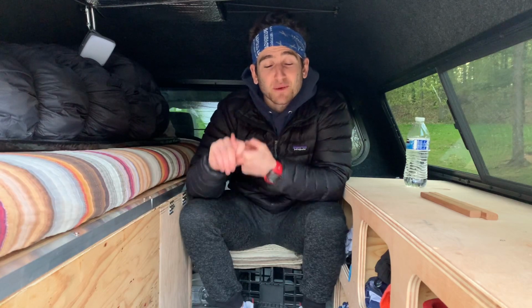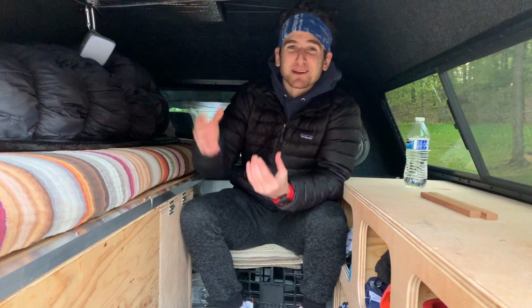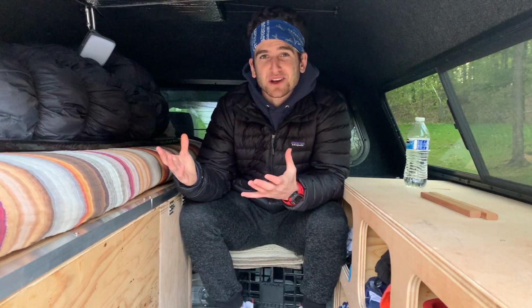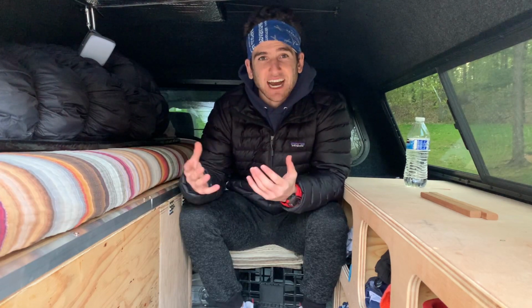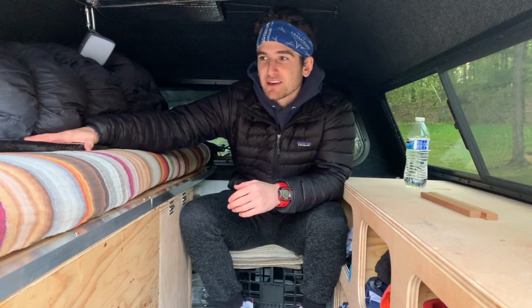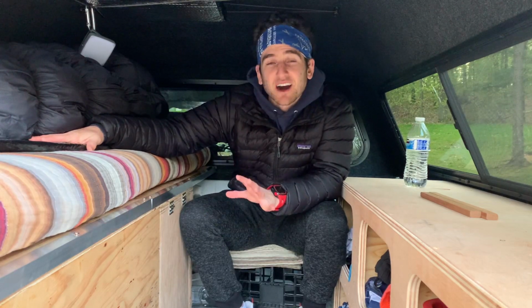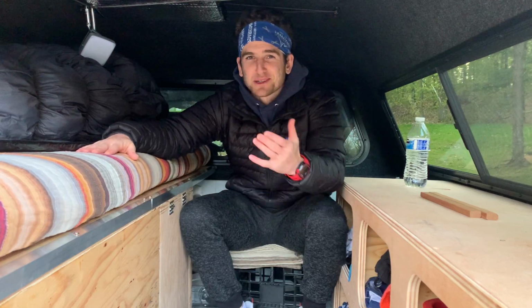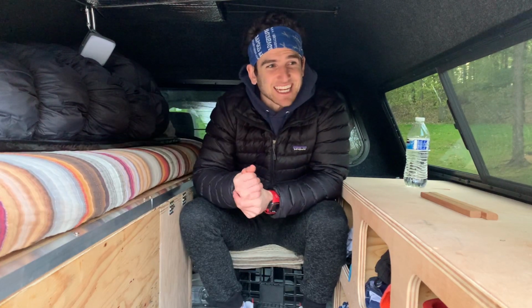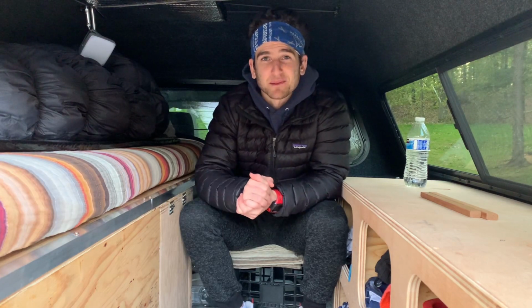The other way, if you have this capability, is to simply slide over the window between the cab and your living space and to just turn the car on and crank the heat. And once you get enough heat inside, especially if you have the area well insulated, that should do you enough to stay warm throughout the night. And maybe you have to wake up and turn the car back on and heat up the area again, but that is a way that I have seen used to heat up the living area.